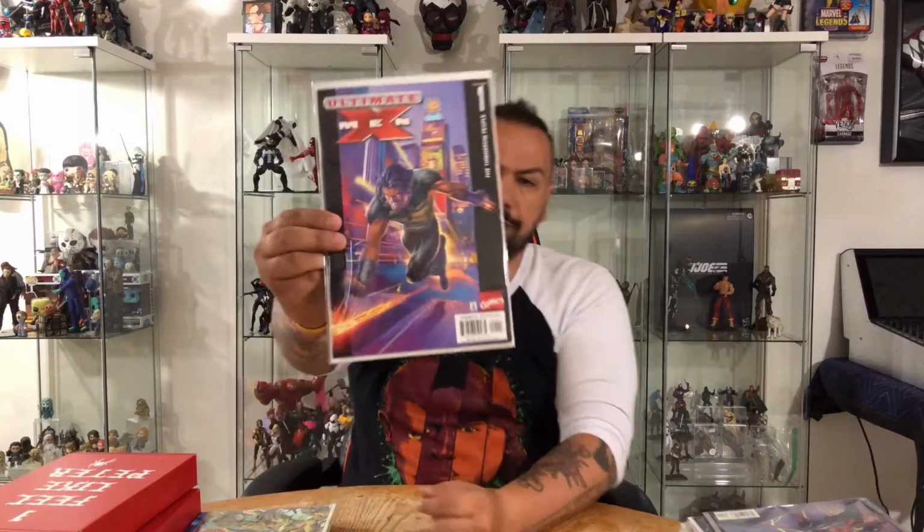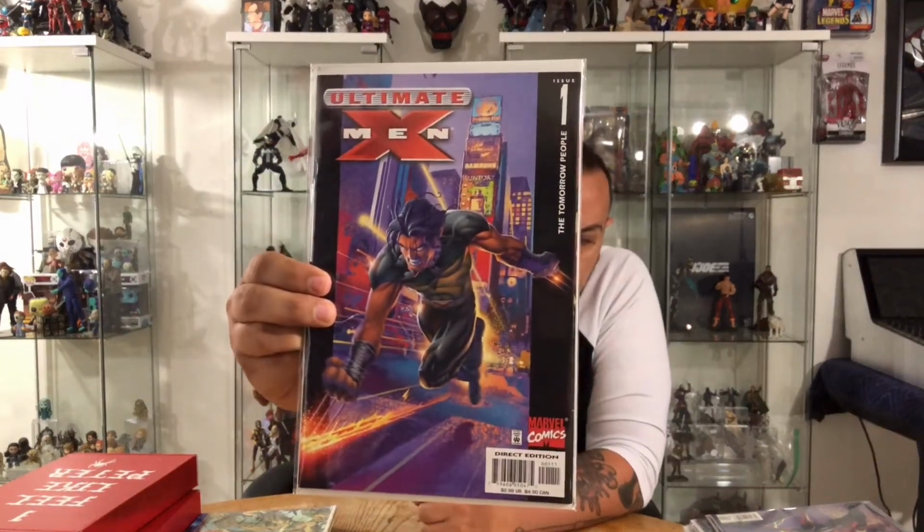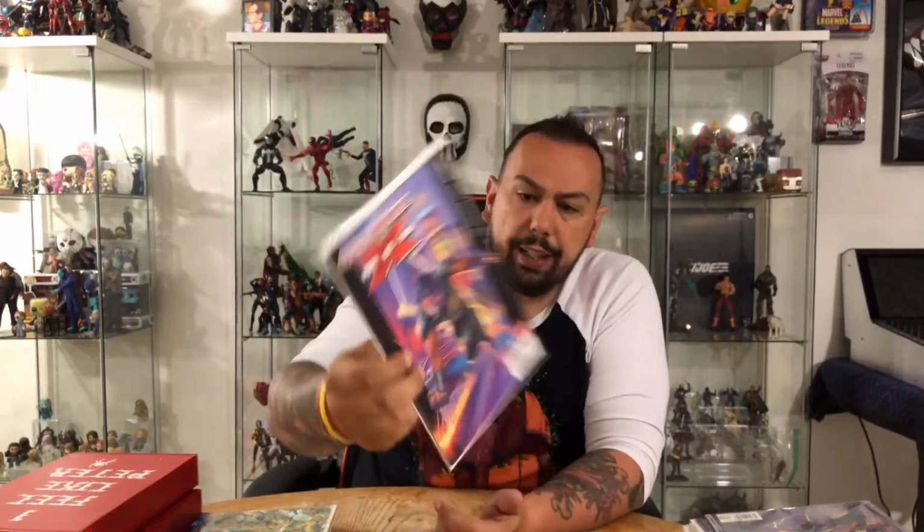And then again, we talked about the Ultimate X-Men. Picked up another copy of their number 1. Again, guys, this was a super fun book. I really enjoyed it. I have almost the entire run of the Ultimate X-Men, and I love it.